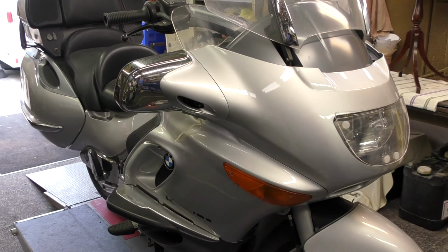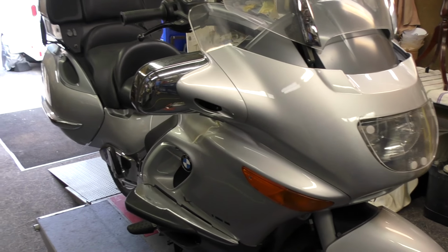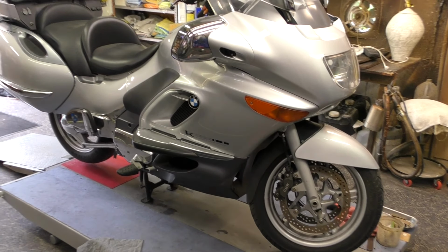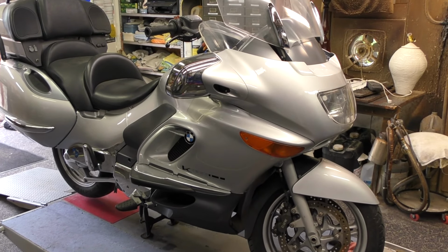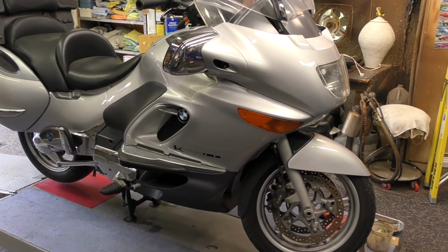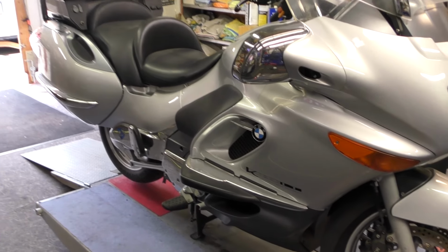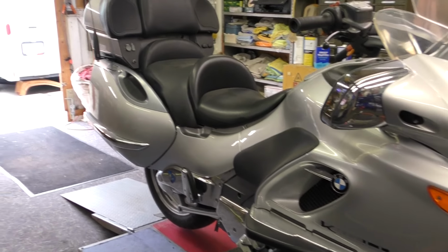So this bike has not been ridden in, I believe, 3 years, maybe four. I actually purchased this bike with the intent of getting it all fixed up and selling it, hopefully, to one of you fine viewers out there. So this is a 2003 K1200LT. You can see, just based on the video right now, it's a little dirty, but it's in pretty decent shape. It's been kept inside the garage.